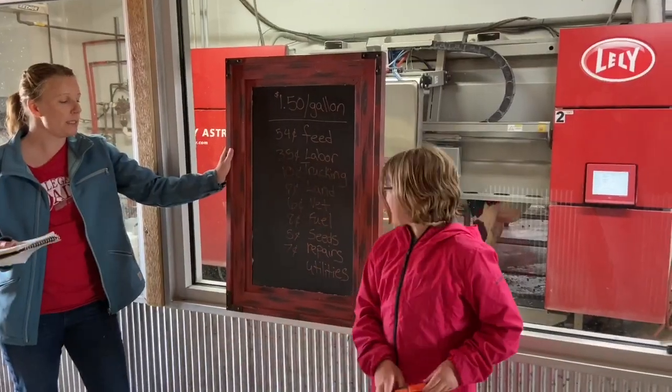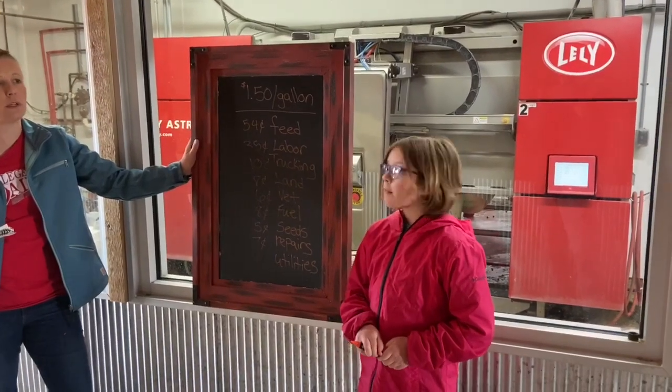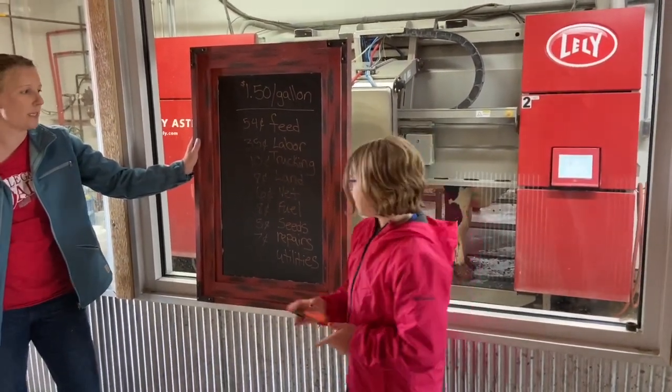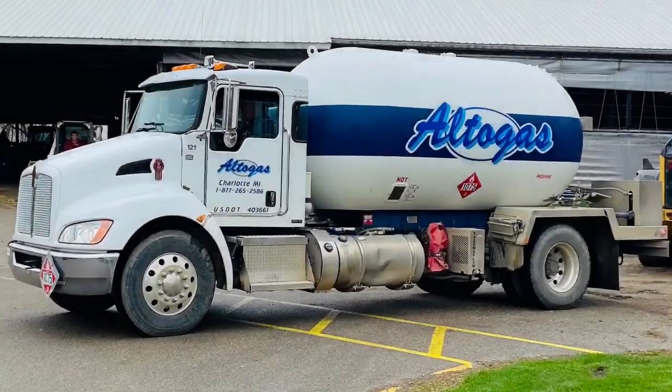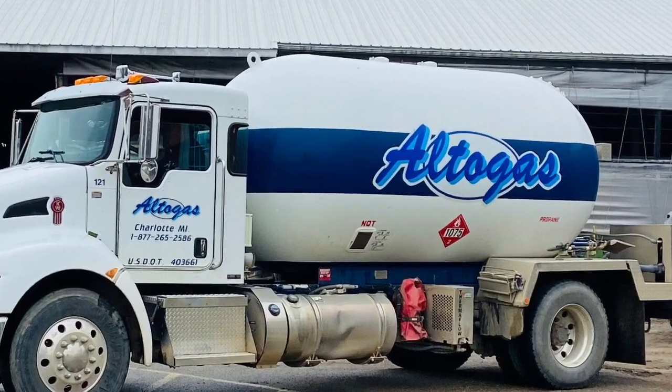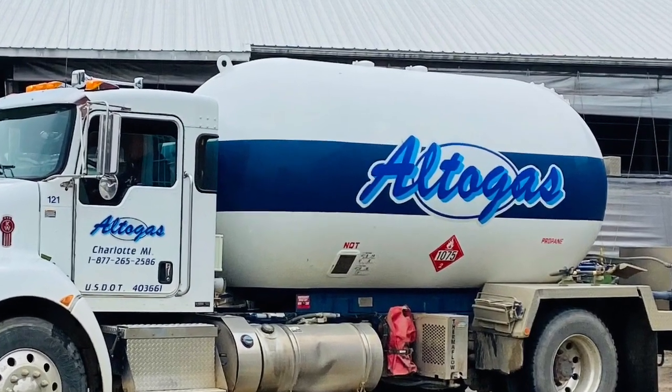And the last but not least, utilities. Those are our phones, our electricity, the propane. That cost us another 3 cents per gallon of milk. That includes electricity, gas, heat, air conditioning, running the refrigerators, all that stuff that powers things.